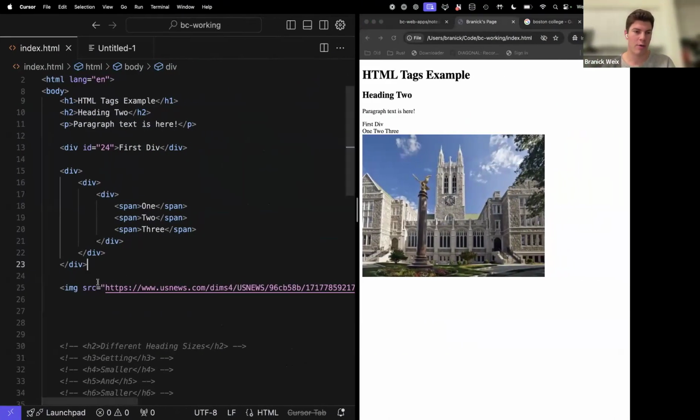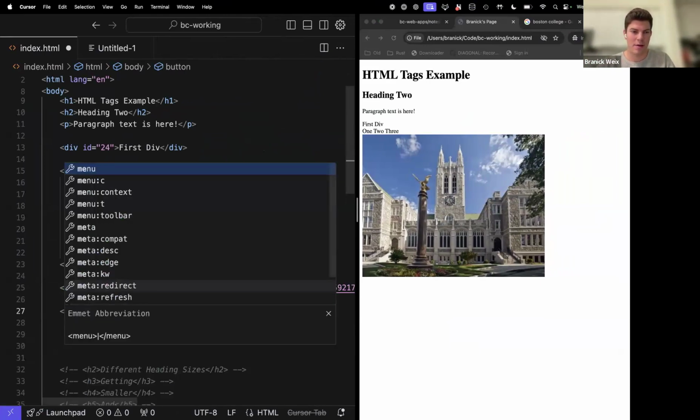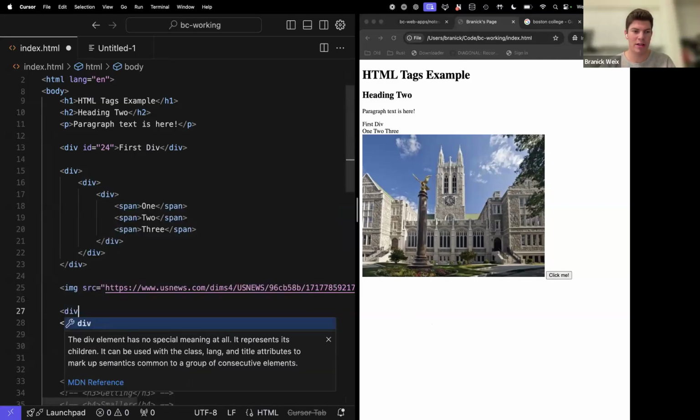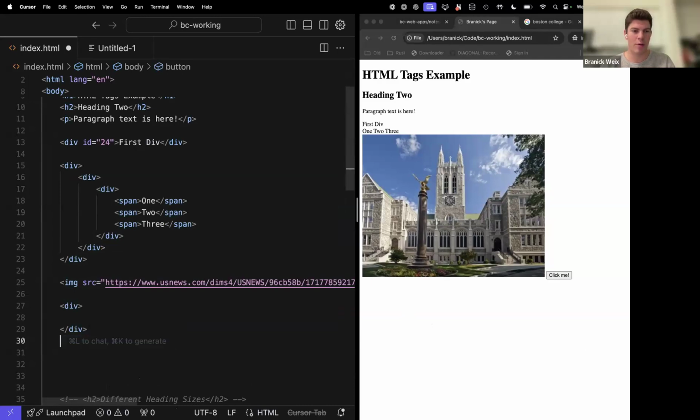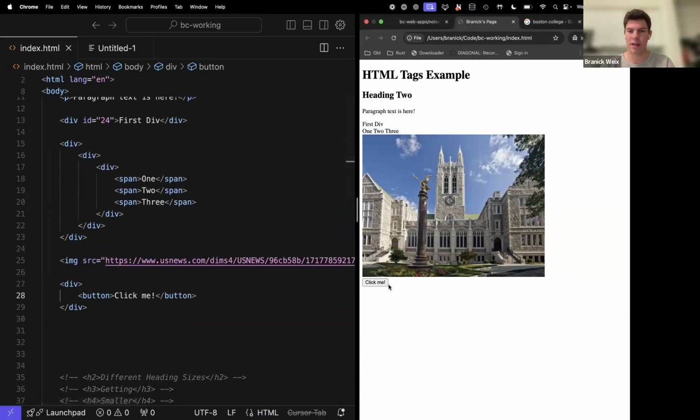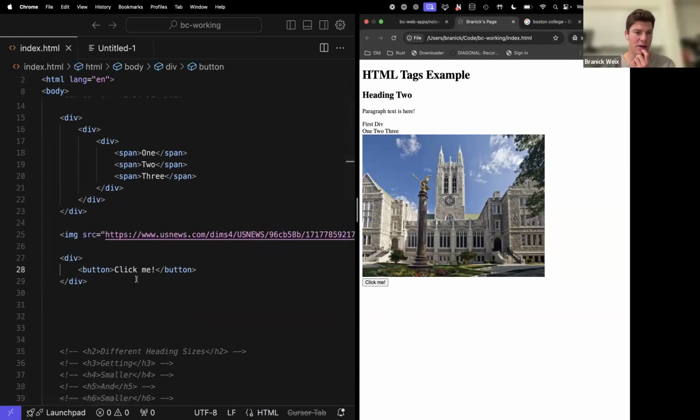Another common one, when you're on a website, you want to have a button, right? You sometimes want to link out to other pages. So a button, you could just define a button just like that. You can say click me, and then let's reload. And there the button is down here. You'll notice it's kind of showing next to the image though. So maybe we put that in its own div and put it in its own row. So I just cut that there, and let's get that spacing nice and right. And there it is. The button is underneath the image now in its own div.